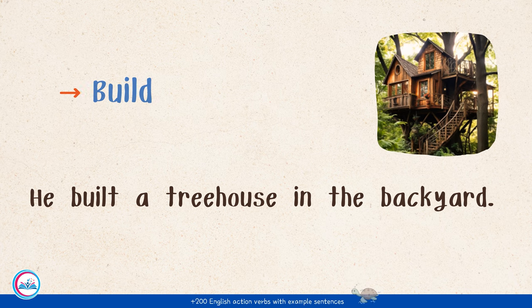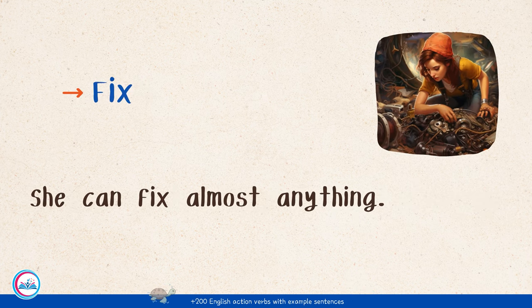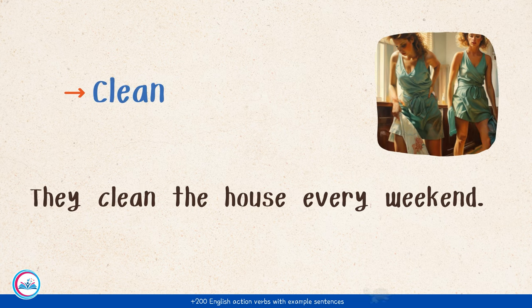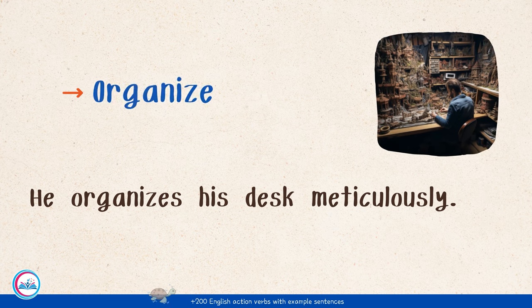Build. He built a treehouse in the backyard. Fix. She can fix almost anything. Clean. They clean the house every weekend. Organize. He organizes his desk meticulously.